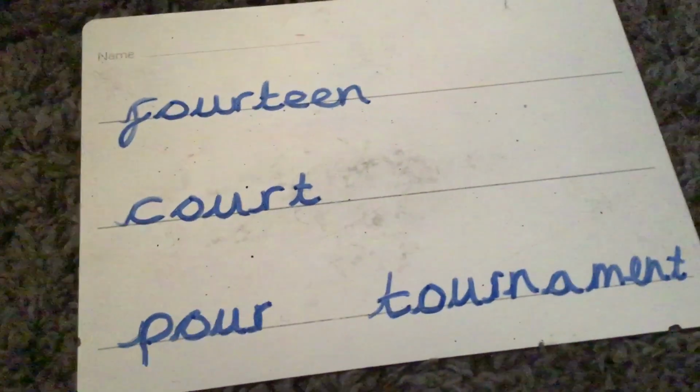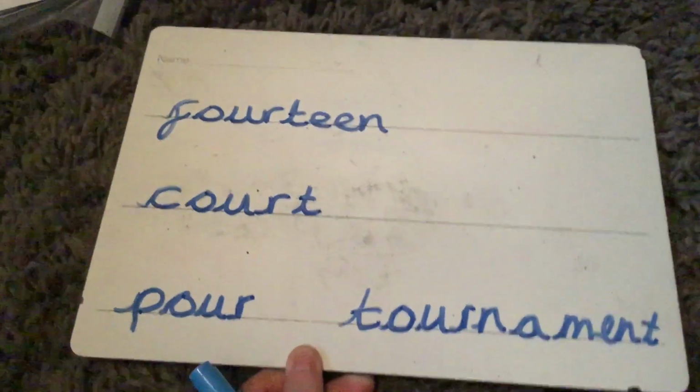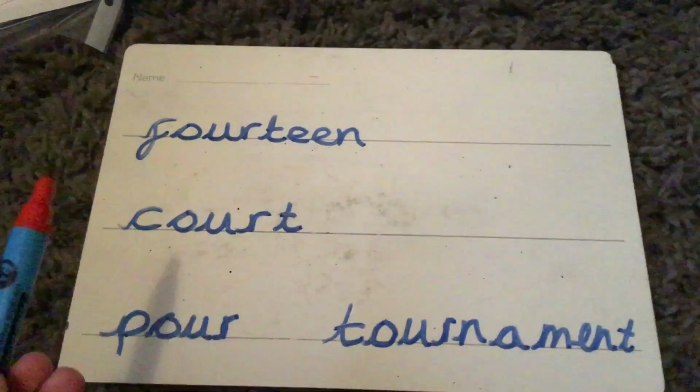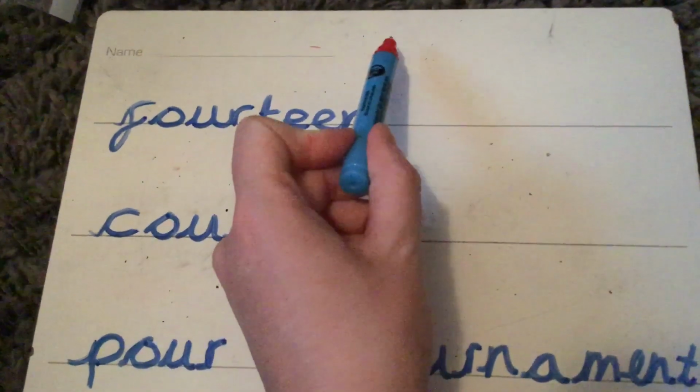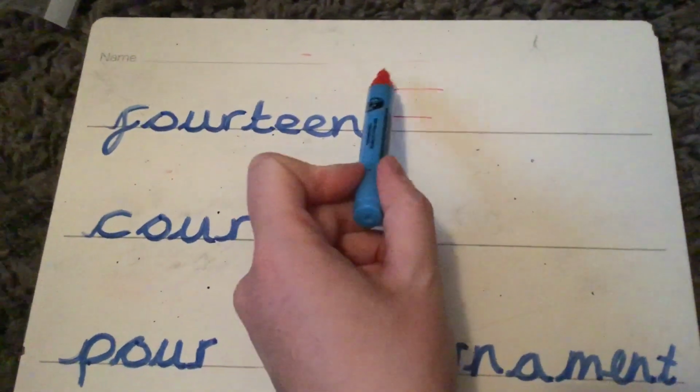And you ready for a really long one? Okay, this word is tournament. Tournament. We played a game of tennis at a tournament. That's a really hard one. Okay, so let's have a look together. Please do not worry if you don't get them right, because these are tricky. We're just having a go, aren't we? But the best thing to do is, if you didn't get them right, to write them again a few times. So if you didn't get it right and it doesn't look like mine, that's absolutely fine, because that's what we're here for. But then I would say maybe write it 3 times, just to make sure that you get lots of practice.